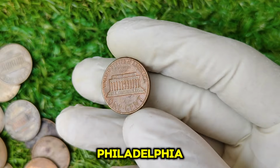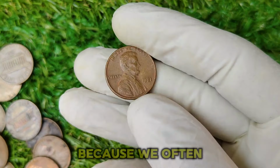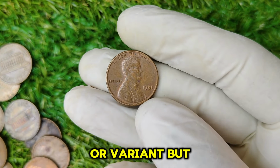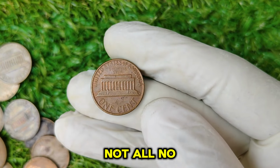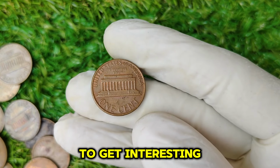Coins minted in Philadelphia typically did not carry a mint mark at the time, which can confuse collectors because we often associate a no mint mark with a special error or variant. But in 1981, that was simply the standard practice for Philadelphia pennies. However, not all no mint mark coins are created equal, and this is where things start to get interesting.